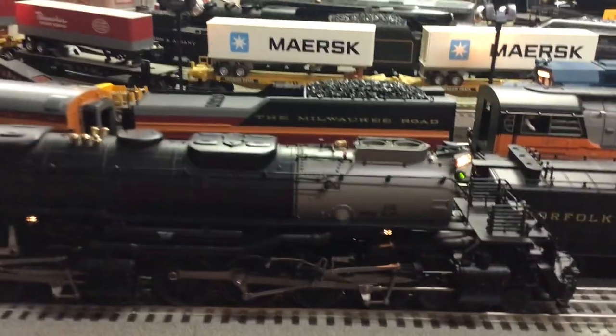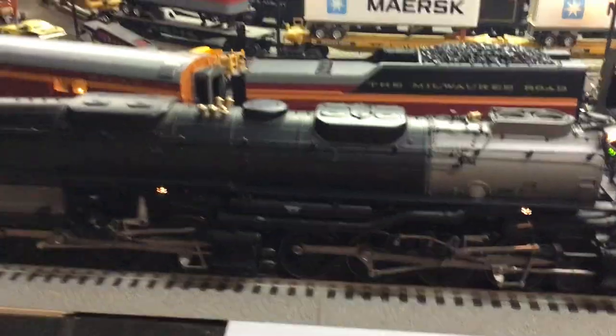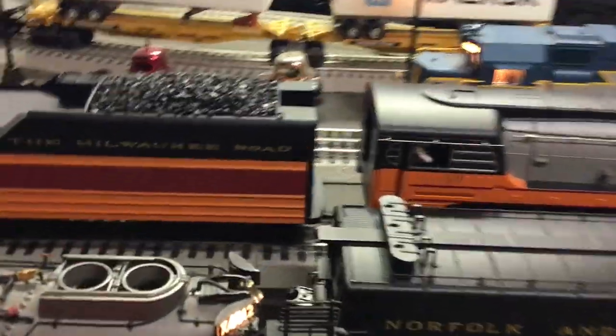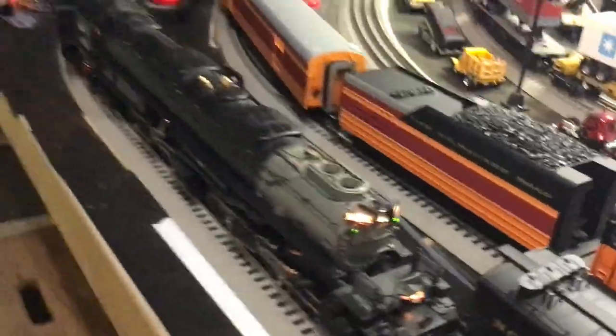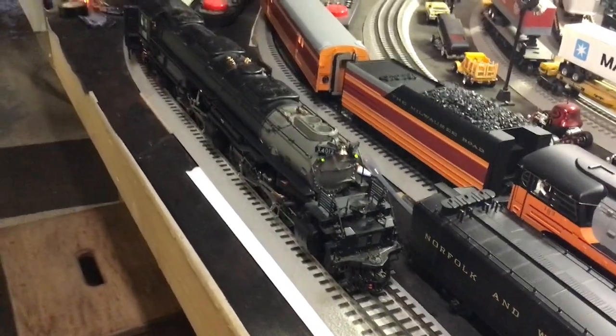Okay, guys, this is it. Shutdown sequence. 4012 here. See you tomorrow. And with these early Legacy ones, you did have to shut off the lights.